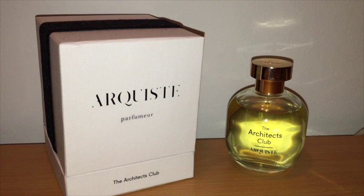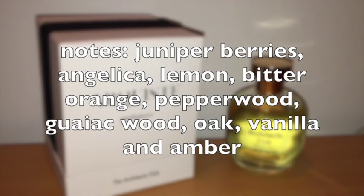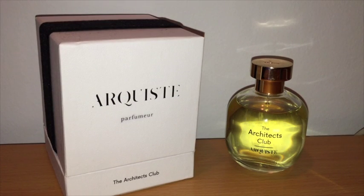Arquiste has also done a few fragrances with the designer J. Crew. Architects Club came out in 2014 and made a lot of bloggers' and reviewers' best of the year lists. The idea behind this one is sundown at a hotel in London in 1930, and a bunch of architects gathering after work to have drinks and unwind. It's an eau de parfum in concentration, and it comes only in one size, which is 100 ml. It costs $190, and the notes are juniper berries, angelica, lemon, bitter orange, pepperwood, guaiac wood, oak, vanilla, and amber. Availability, as I said: Twisted Lily, Ages of Anustis, Oswald, and Barney's all carry this house.